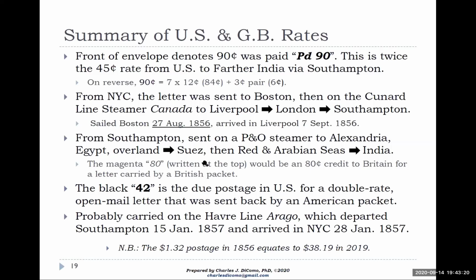The magenta 80 was written on the top, and that was an 80-cent credit to Britain for the letter carried by a British packet. Once it arrived in Liverpool, to London, to Southampton on a P&O steamer until it got to India, this was all carried under the British. The Brits got 80 cents credit due for really the bulk of the trip.